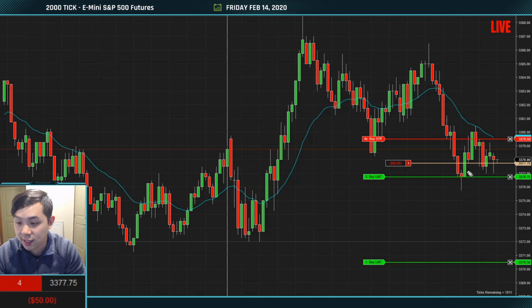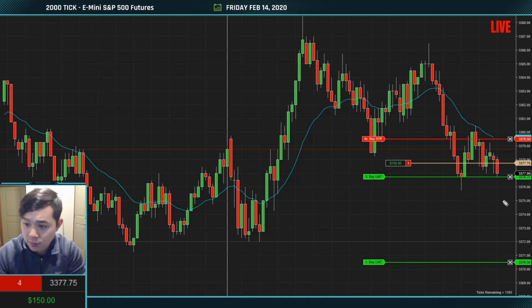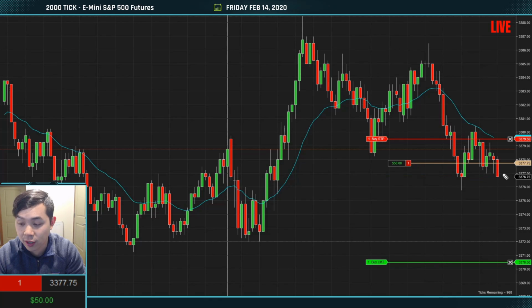So when I see this two-legged pullback, I am only going to think of shorting here, because two-legged moves in the markets always like to continue the trend. So we have a bearish trend, and a two-legged pullback is going to continue the bearish trend. So I am going to sell, and I am going to look for a 1 point scalp. There we go. We just got filled on our 1 point scalp.